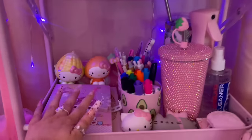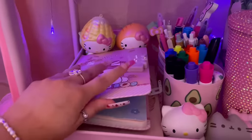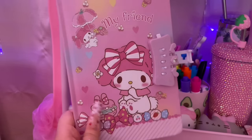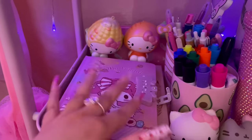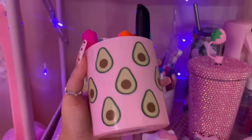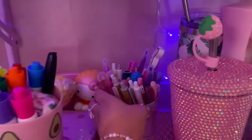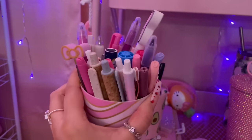So the second one is mainly like my journaling stuff. So I have all of my journals. I have my My Melody journal. This is like my main one, super cute, from Temu. And then I have more journals down there. And then I keep all of my markers. This is for my dry erase board, my little planner. And then these are all of my little pens when I want to journal and stuff.